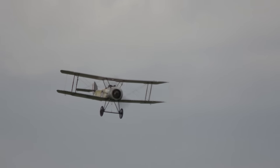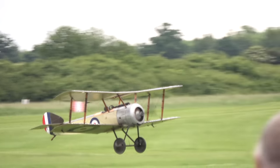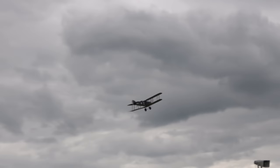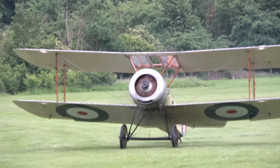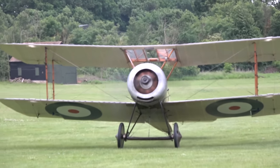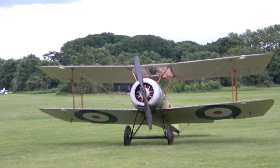Looks like we're bringing the Pup in to land now. To get him back to his parking position, taxiing the aircraft on the mixture settings in the cockpit for the very basic block tube carburetor, and of course that distinctive sound of using the ignition blip switch. And as he shuts the aircraft down, I think, put your hands together, I've never seen the Pup taxi quite like that before.